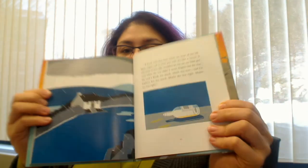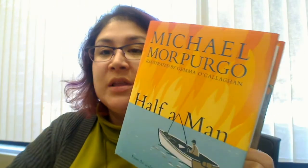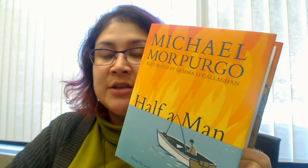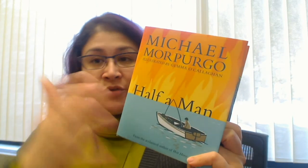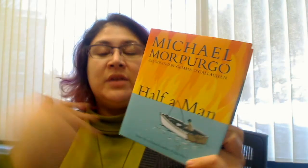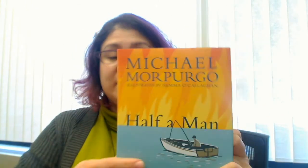It's in first person, and it's about a little boy whose grandfather was burned in World War II, and so he looks kind of frightening. And this child is just afraid of his grandfather, and therefore he doesn't really interact with him. He doesn't really know him. And so this story is about when he spent the summer with him, and he really gets to know his grandfather, and what's beneath the scariness of his face.